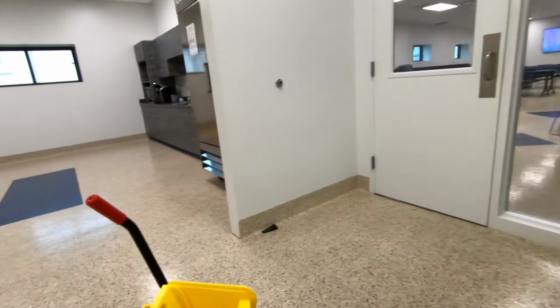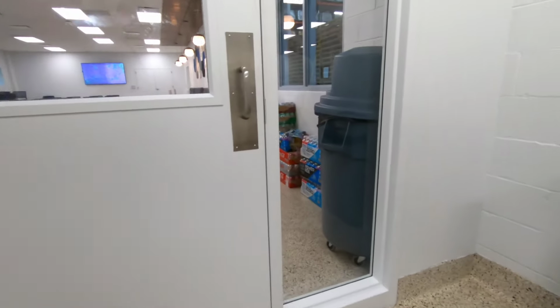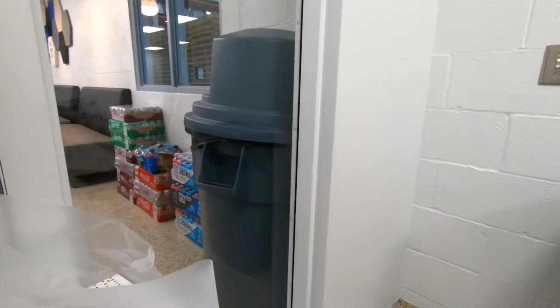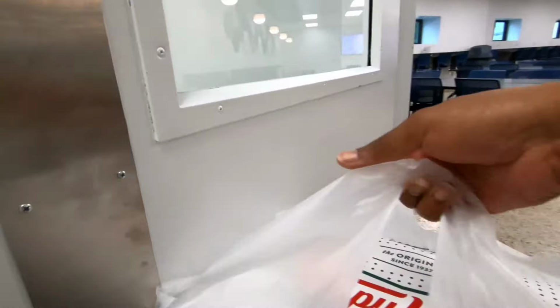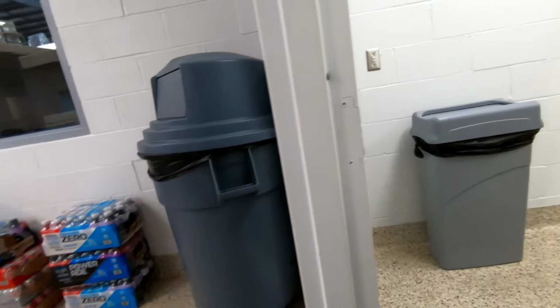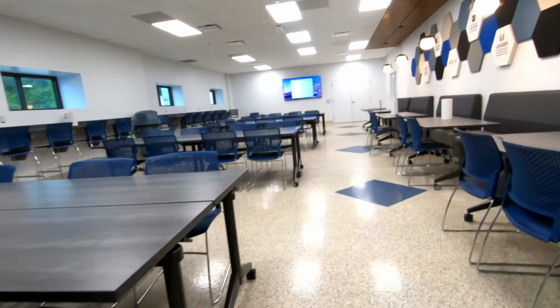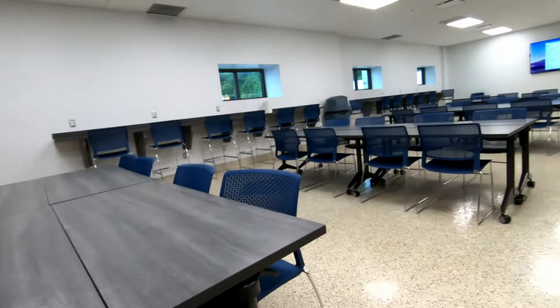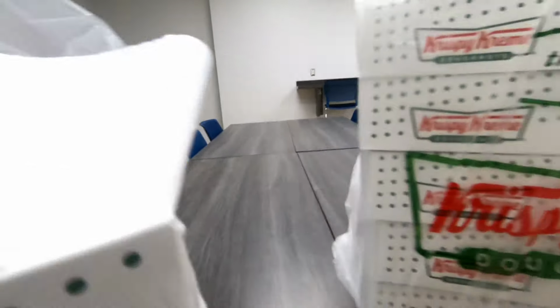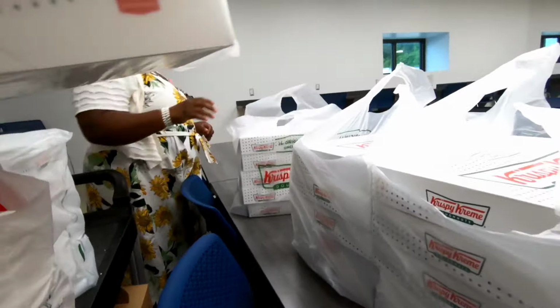Gotta watch this mop. Yeah, it smells like the lavender citrus, no citrus kind. We're gonna let them have sugar fish today. So these tables, just put it on these tables right here? Yeah. Okay. We got lots of really good pepper too.